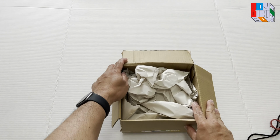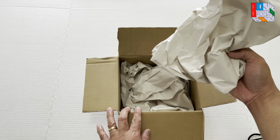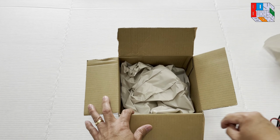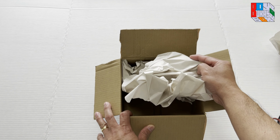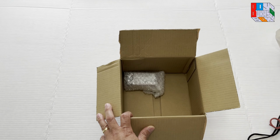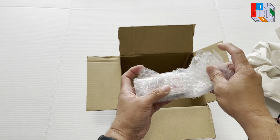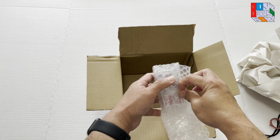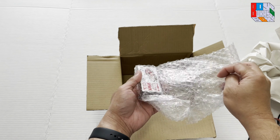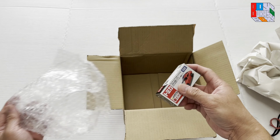Ganda. Ready na ba kayo mga bossing? Tara, ito na. Oops. Hindi ko malaman gaano kalaki laman nito. Hopefully may laman. Ayun na. Nasa sulok. So, ito ay isang Tomica. Here you go. So, syempre, ayan siya.